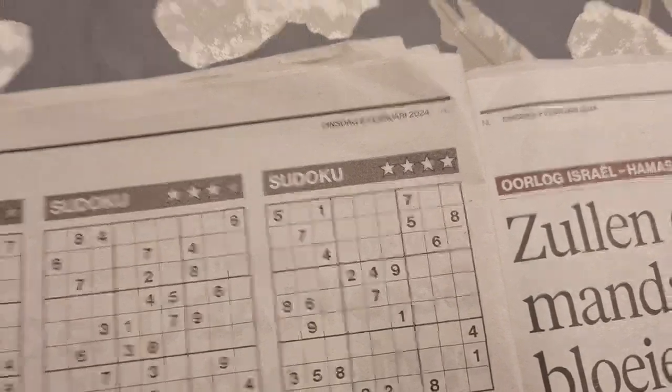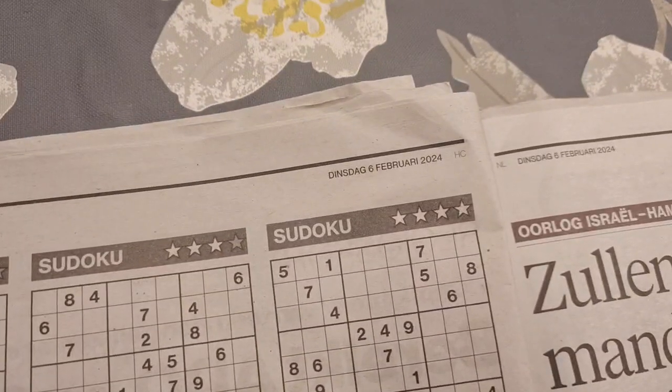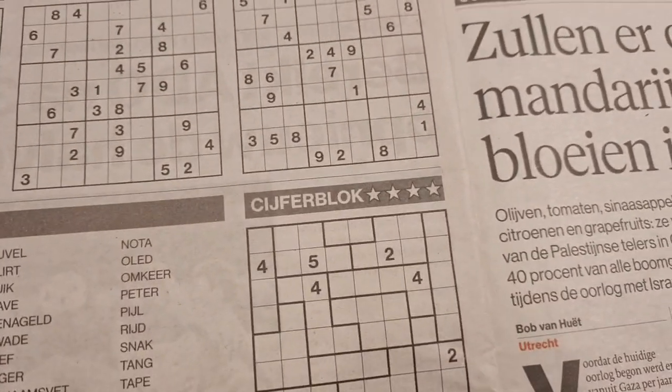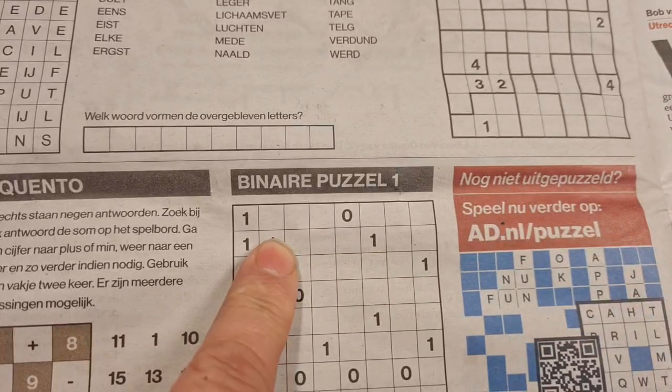We have here 7 extra puzzles. Those puzzles are the letter Sudoku, the 2 stars, the 3 stars, and the 4 stars Sudoku. We have 2 jigsaw Sudokus, one with 4 stars, one with 1 star. In Dutch, they call it cipher block. In Japanese, Suguru. And the last puzzle is the binary puzzle.